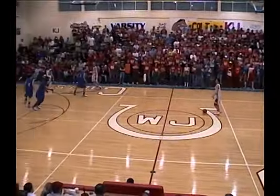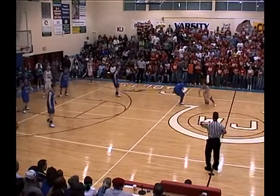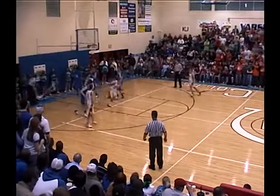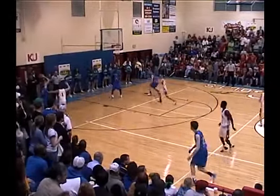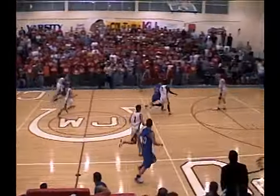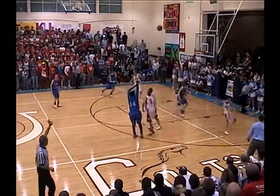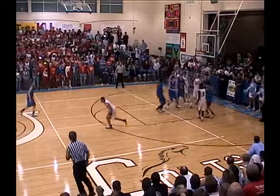Sidorenko brings it up court for West Jessamine. Sidorenko driving down the lane. Scoop shot goes in. Nice job by Joey. Again, full court press by West Jessamine. East breaks it easily. Harmon across mid-court. On the left side, over to Sanders on the right for three. No good. Harmon gets the rebound and lays it in.